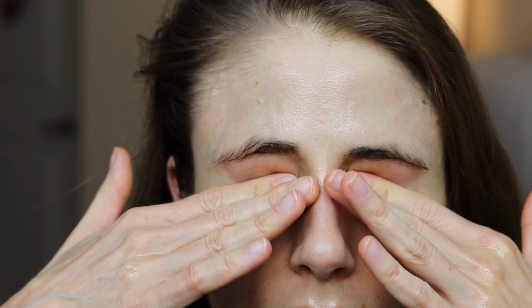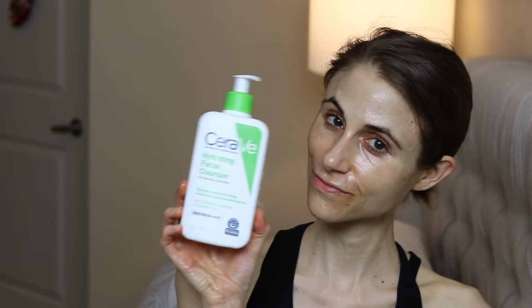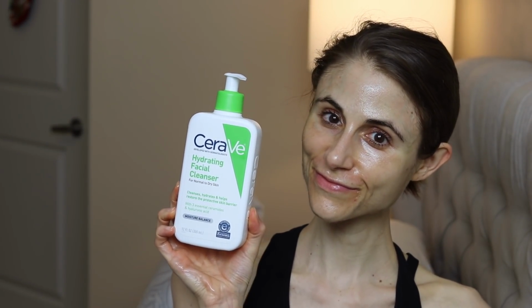But I very gently apply it to my eyelids, making sure not to get it in my eyes. Be very careful with whatever eye makeup removal strategy you are using. Do not get the product in your eyes. I just rub it all over my face very gently to begin breaking up the sunscreen that has settled down into my skin, and make sure it is all broken up through the oil only.